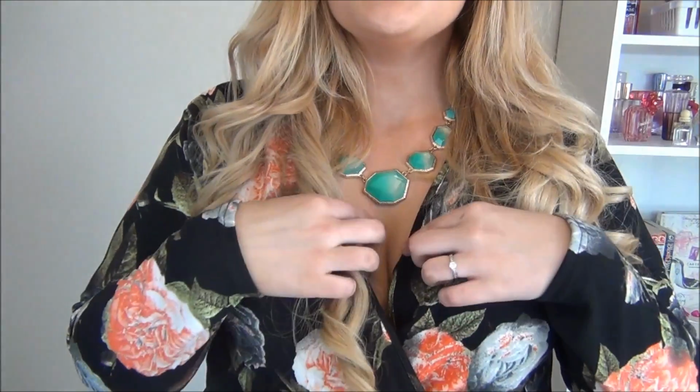Also, it totally covers the butt, which is a first for a romper. I love this, and I want a million more just like this. Boohoo knows how to do a good romper. I do feel like I'm constantly adjusting here at the bust, as I said, but I think it fits really nicely. It cinches in at the waist beautifully, and I feel like the wrap top going into this really nice tight waist is really pretty.